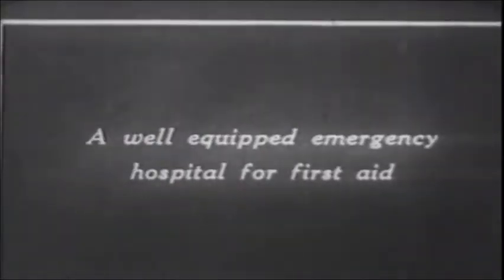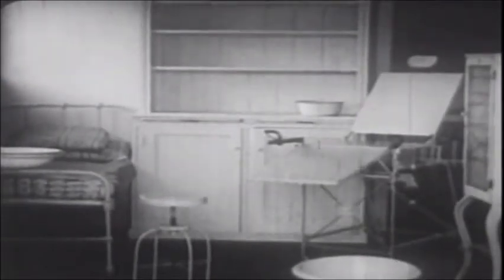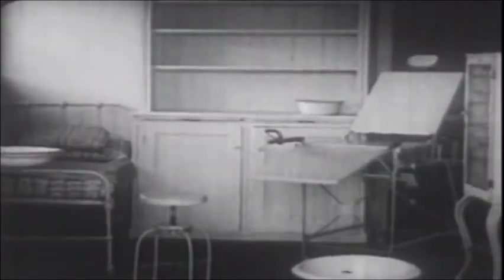The storehouse and mine offices. A shift is checking in. This would be a shift just coming on. A well-equipped emergency hospital for first aid. This is your hospital in case you have an injured miner for minor dressings and in case they get injured.